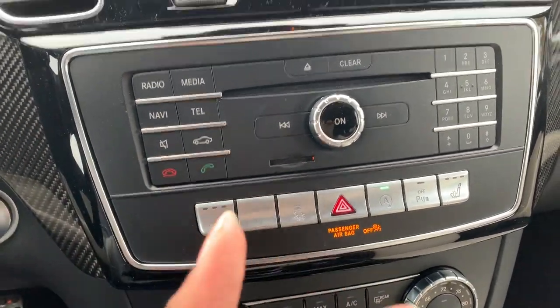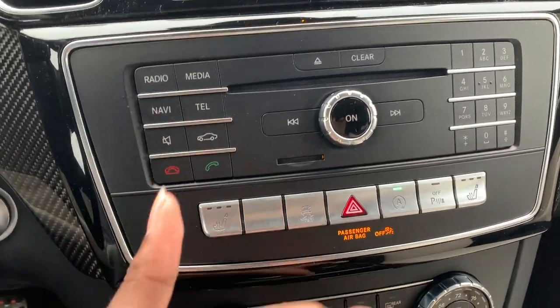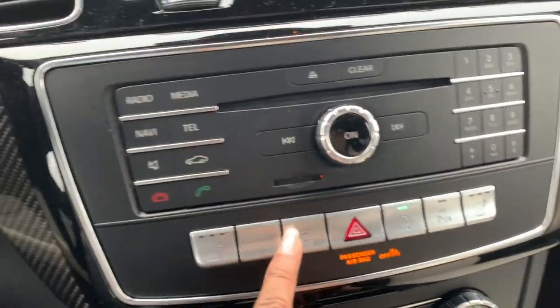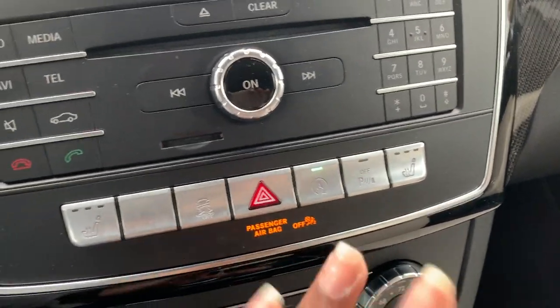I mean, you know, they give people an option, I guess, to have a variety. But, you know, it's very helpful. It does save a lot of gas. So I would suggest keeping it on. I believe this is your traction control. And then your parking sensors to turn that on and off.